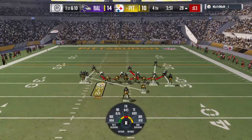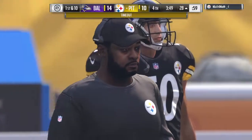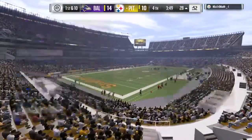They come up in an offset I. And the play clock running down, so Mike Tomlin burns a timeout. It's just their first. They'll be down to 2 remaining as we step aside here in the 4th quarter.